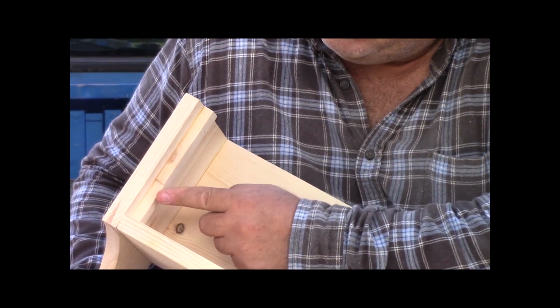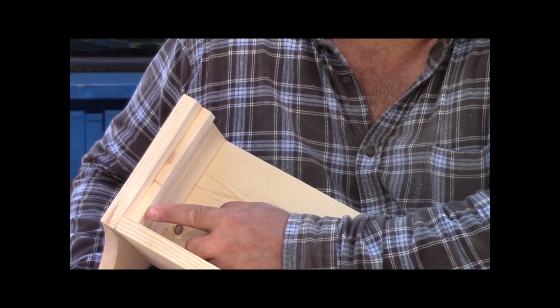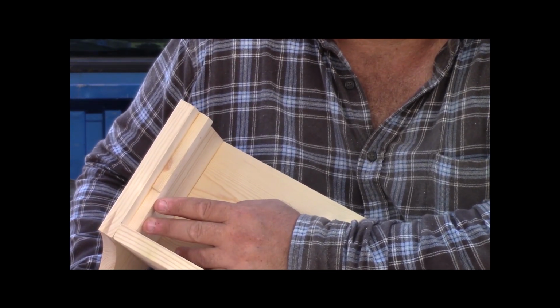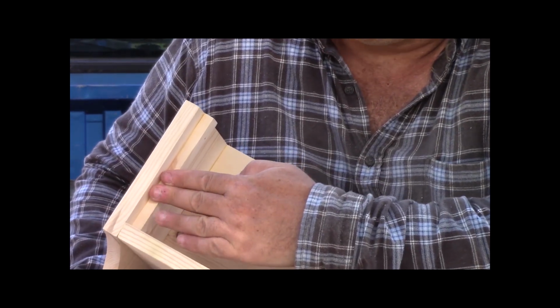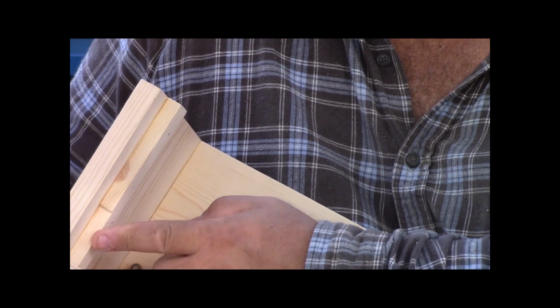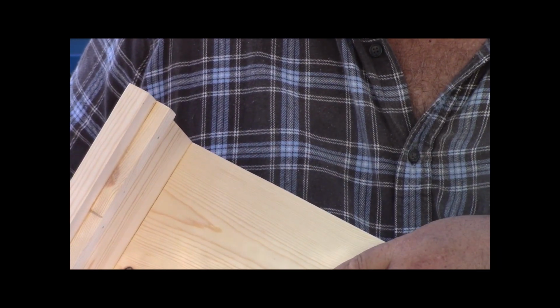I also, down at the bottom here, notched out a little piece for a piece of metal. On the door, I'm going to have a earth magnet on it, so when the door comes down and closes, sits right into here, the magnet is going to hit the little metal piece and keep it closed. I'm going to have the same thing done to the opposite side.